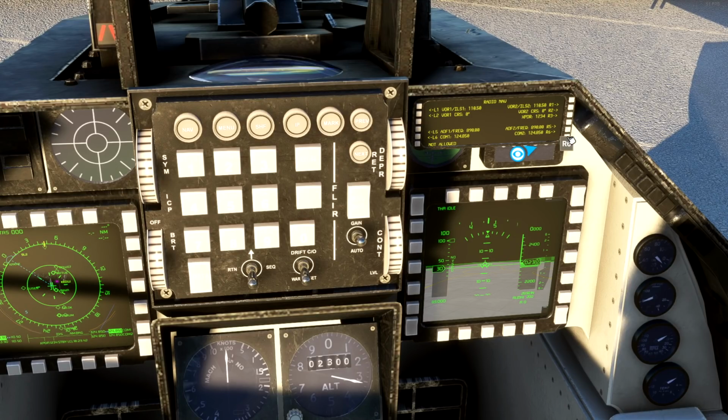Nope, that's not allowing me to do that. But right now it's set to radio navigation mode. There are other pages as well. There we go. So we can change it with these. Data indexes, initiate, direct to, radio nav, all controlled by those top buttons there. Which is useful, nice and simple.